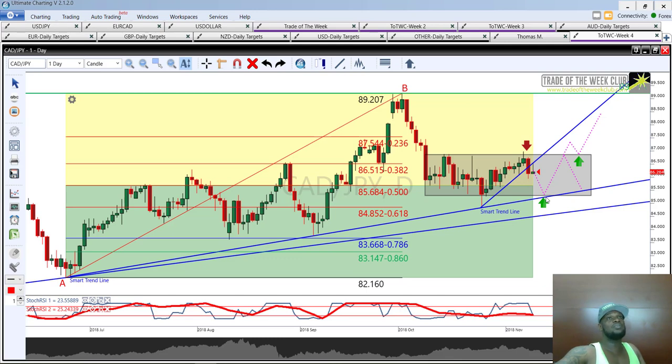And that's what I like about these plans. As I tell you all, I make it super simple with the Trade of the Week Club. You're basically just going to be following the pink lines. If we hold here, our stop is going to be right below this area here. And our target should be back up to resistance, not up to this area here as yet.